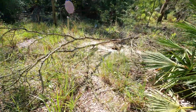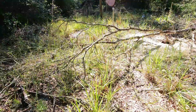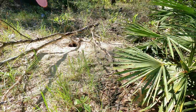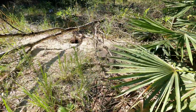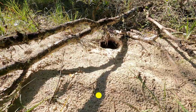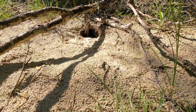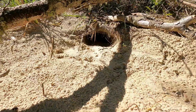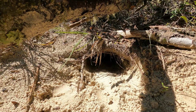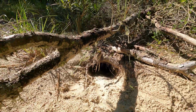gopher burrow. We're going to just do a little scan for our friend the diamondback rattlesnake, because they share the gopher burrow sometimes, and they love palmetto, so this is a great spot to run into a diamondback. This area in front, the excavated sand, that's called the apron, and of course that's the burrow. You can see that kind of half-dome shaped burrow. It's not circular. This is a gopher tortoise burrow.